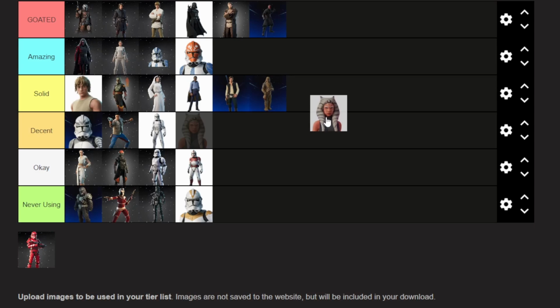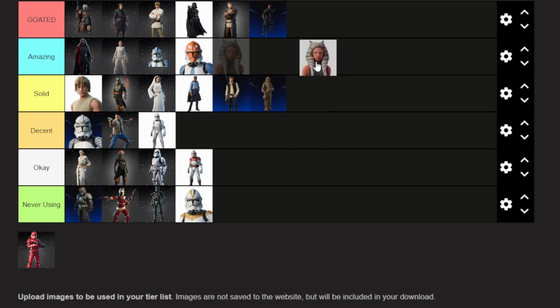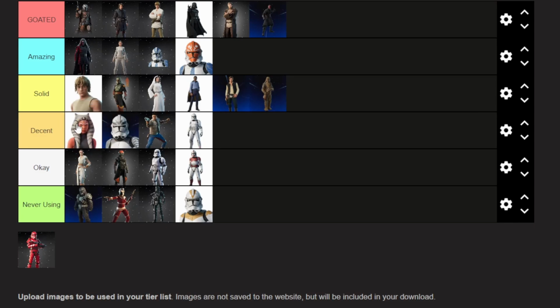This sucked. I didn't like it. I bought it. I liked the skin. If this was the Clone Wars Ahsoka, or the live action Ahsoka, but more like, you know, with more detail, I would put her in the goated category or the amazing category. But just because of how bad she looks compared to the actual animation or the actual live action, I gotta put her in decent. I'm not gonna put her all the way there, but I'll put her high decent. Unfortunately, I hate to put Ahsoka there. I would genuinely put her in the goated or the amazing category.